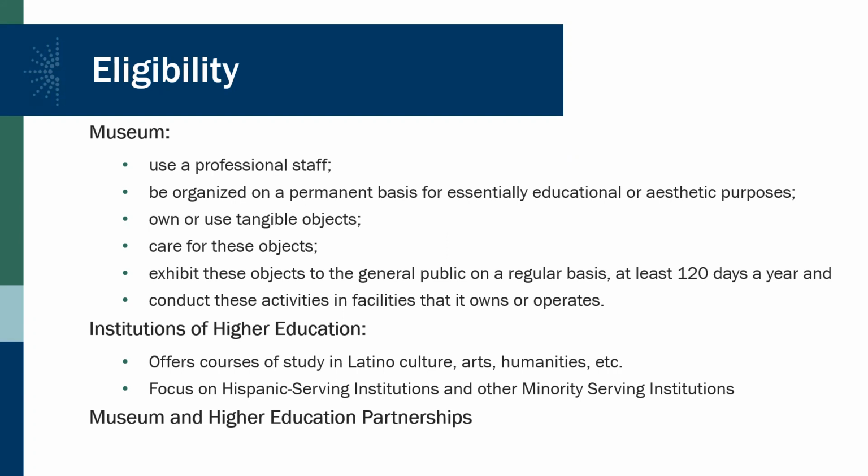As a museum, you should keep in mind that all applicants must meet certain requirements to be eligible for federal funding. Your organization must be located in one of the United States' 50 states, its territories, or the District of Columbia. Also, your organization must be a unit of a state, local, or tribal government, or a private nonprofit organization with tax-exempt status.